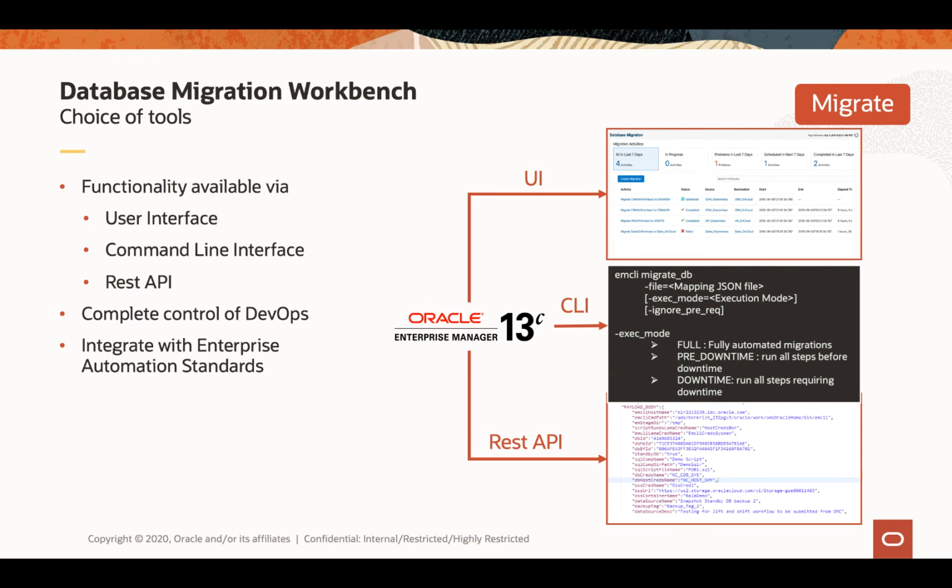Migration Workbench works across all three different interfaces, including the user interface, which we are going to see in the demo. Then we also have equivalent EMCLI verbs from Migration Workbench, called the migrate DB verb, that has been expanded to cover all use cases of Migration Workbench. And then we also have a REST API which can be used by customers to integrate with any third-party solutions. So you get complete control of DevOps and complete automation that can be put in place or integrated with your higher level of automation in the enterprise.